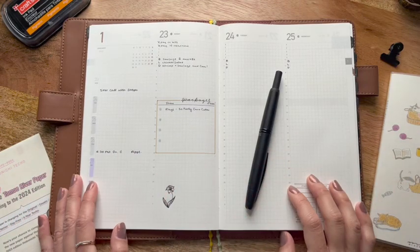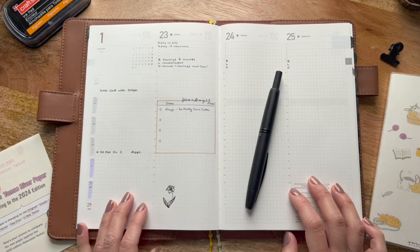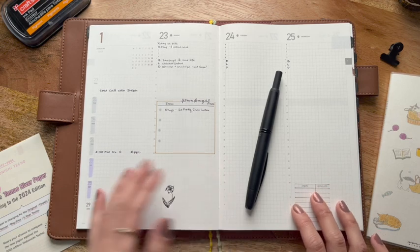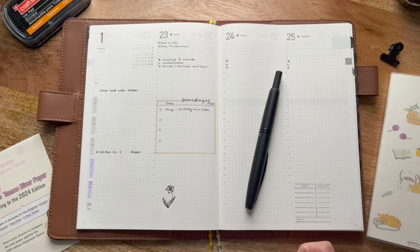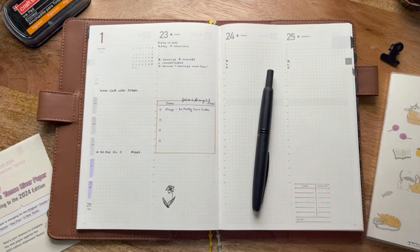Hello friends, my name is Katie from Eternal Flame, and today I am so excited to share with you all a talk through and flip through of my A5 size Take a Note in 2023. So if you're interested in hearing about what I've been loving about this planner and how I've been using it, please stick around.